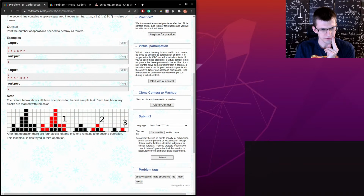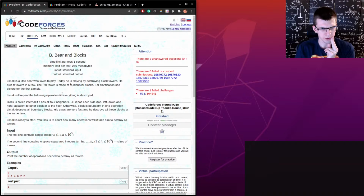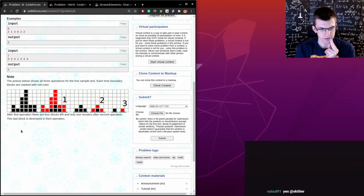Well, this one doesn't have 4 neighbors. How do we count bottom blocks? Or to the floor, all right. So here, only those 4 will survive the first iteration. Fine.